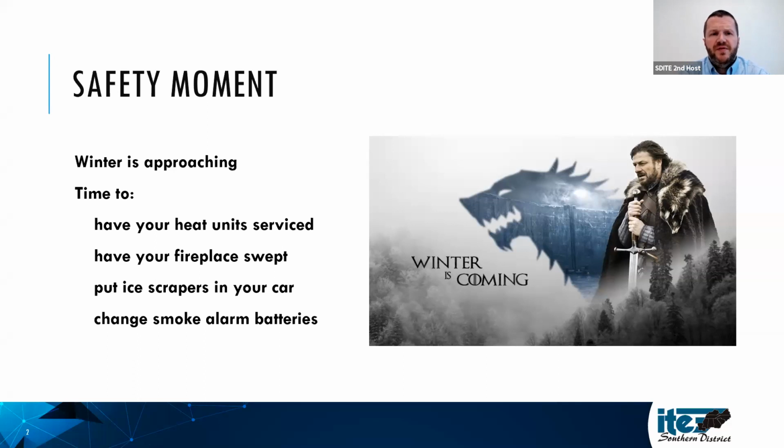Also a good time to have your fireplace swept if you do have a wood burning fireplace. Also probably good to start putting your ice scraper in your car for those occasions that we do need them here in the South. And also a good time to change out your smoke alarm batteries, or carbon monoxide batteries, whichever is applicable for you. So just a warning that we are getting close to winter.